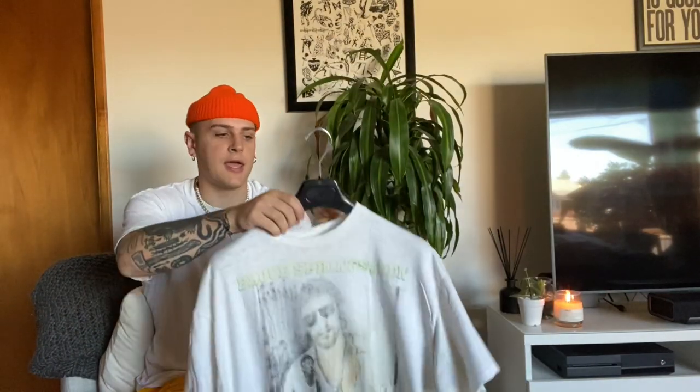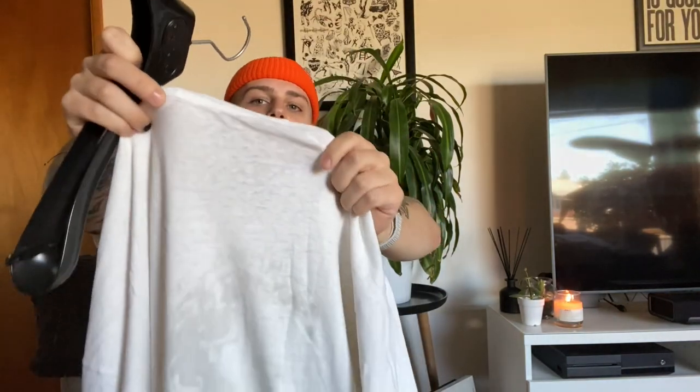It's a little long. I usually like a 26, 27 length. I think this one's like a 28 or 29 inches. So yeah, I do love this one a lot. It's like paper thin. I don't even know if you can tell. Can you tell? Maybe, yeah.